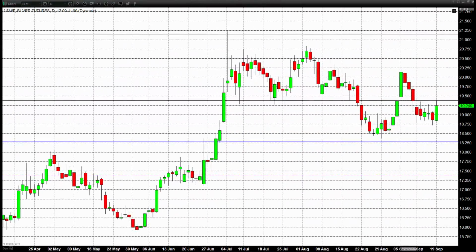And so traders, how about silver? A dynamic move today, up 2%, a 38-cent gain, 19.24. This, of course, is COMEX futures. We're looking at a daily chart. Now, obviously, if we go to the long side in gold tomorrow, I'm going to want to issue a buy signal or a buy trigger in silver.